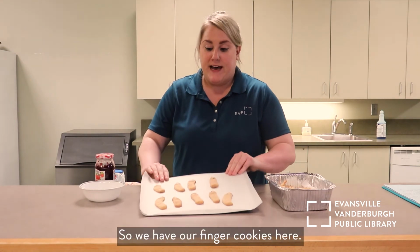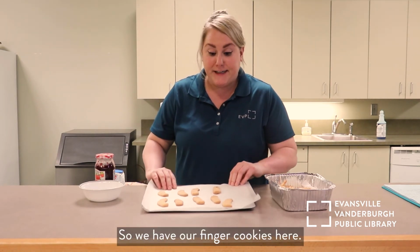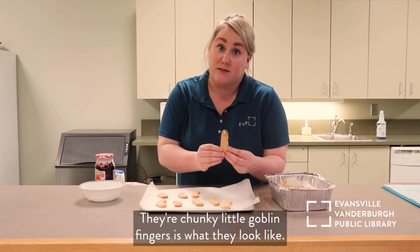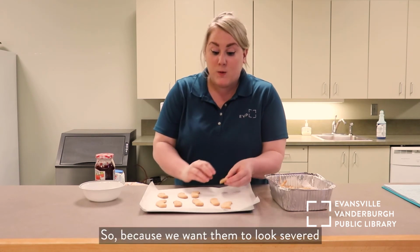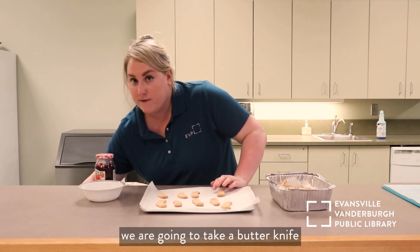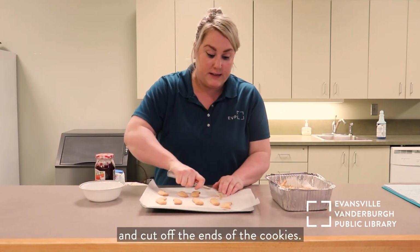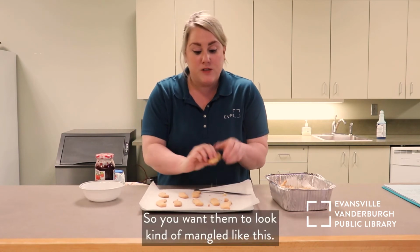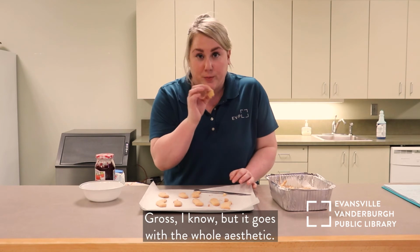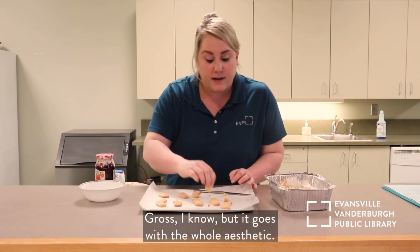All right, so we have our finger cookies here. They are chunky little goblin fingers is what they look like. Because we want them to look severed, we are going to take a butter knife and cut off the ends of the cookies. So you want them to look kind of mangled like this, like they've been severed. Gross, I know, but it goes with the whole aesthetic.